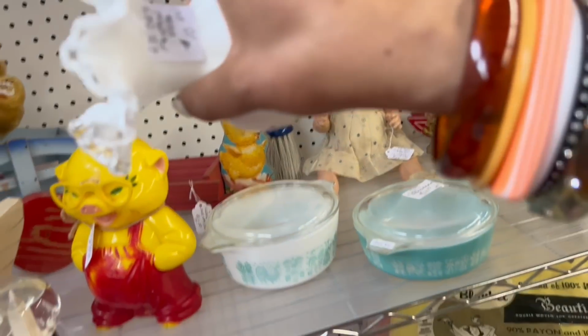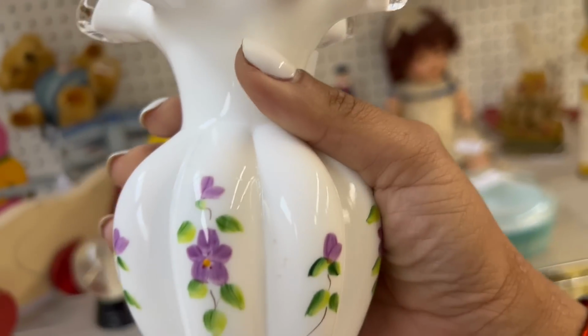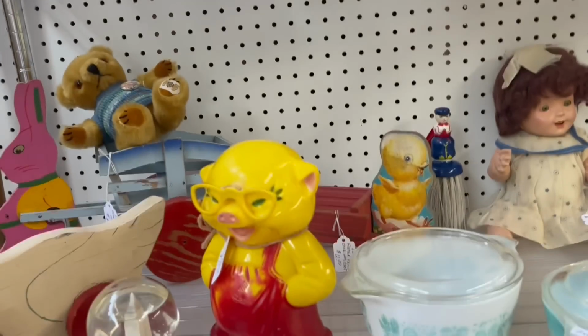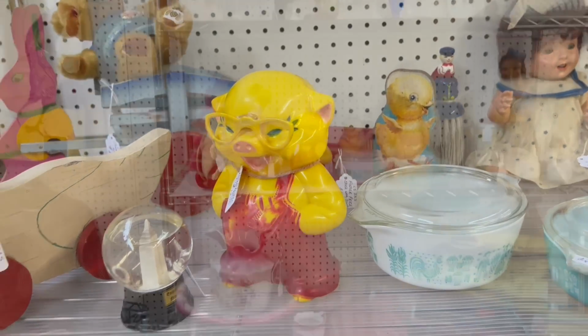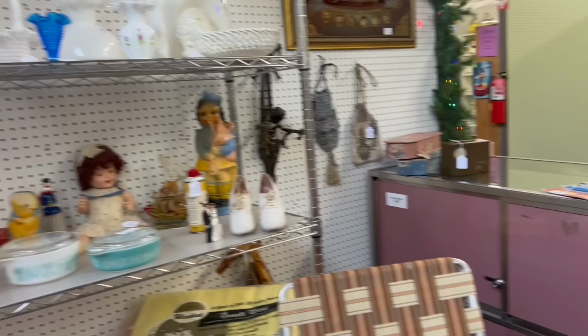What about the little Fenton vase? That's only 10. Oh, and it's signed. That's nice, too. Let's see. I'm going to look up a comp on that Knickerbocker pig. Yeah, stuff like that used to sell for a lot, but... Oh, I love the bagpipe girl. But it really has been kind of sitting recently.